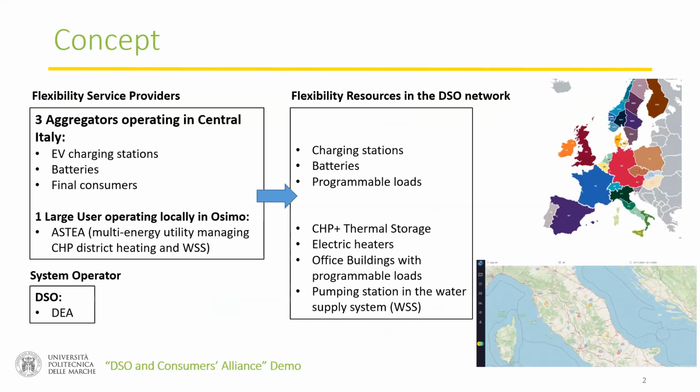We have 4 different flexibility service providers, in particular 3 aggregators, 1 for electric vehicle charging stations, 1 for electrical batteries, and 1 aggregator of end users, of final consumers. Then we have 1 large user, which is composed by CHP, some electric heaters, office buildings, and a pumping station. So, four different flexibility service providers with this list of different flexibility resources in the DSO network, which is the local DSO, in the central part of Italy, in the municipality of Osimo. Charging station, electrical batteries, loads from end users, from final consumers, CHP plant, thermal storage and electric heaters, office buildings, and a pumping station.